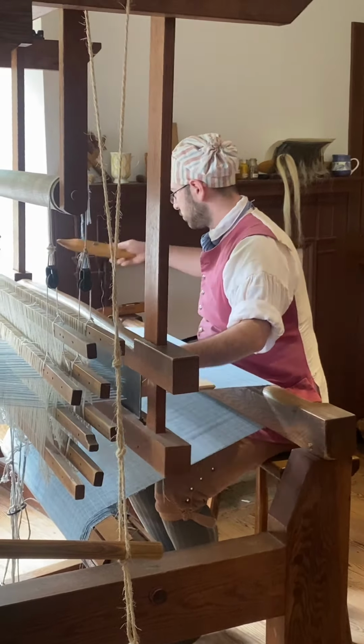This is the market square where we just bought some stuff with our Colonial plastic credit card. It's pretty cool.